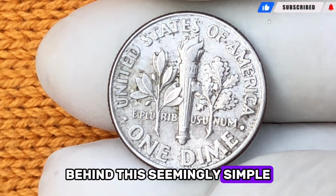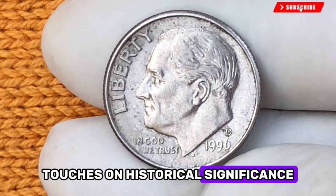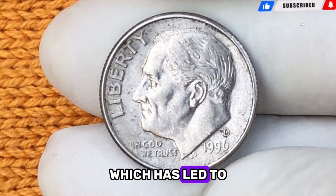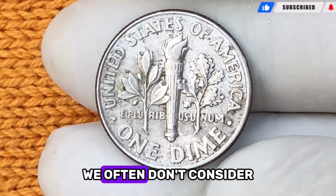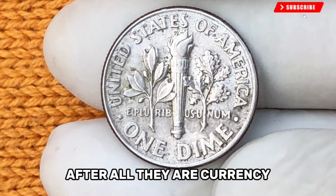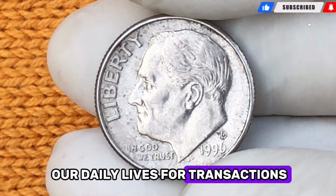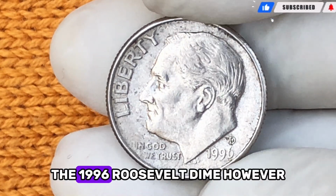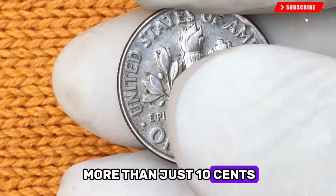Behind this seemingly simple coin is a tale that spans decades, touches on historical significance, design intricacies, and even the world of coin collecting, which has led to a fascinating twist. When we think about coins, we often don't consider their potential as valuable collectibles. After all, they are currency, something we use in our daily lives for transactions, and their face value is pretty clear. The 1996 Roosevelt dime, however, has become something far more than just 10 cents.